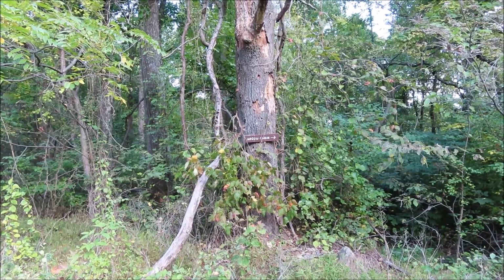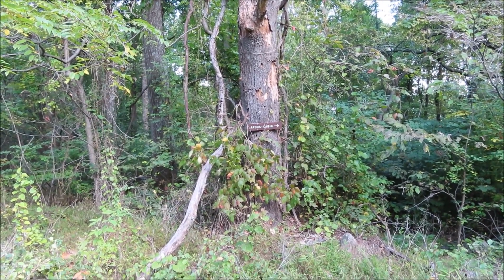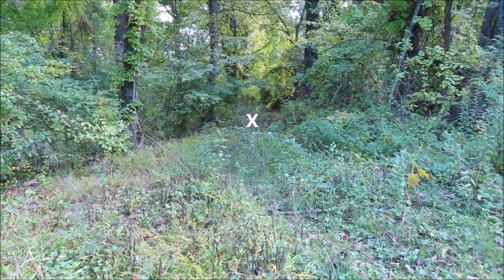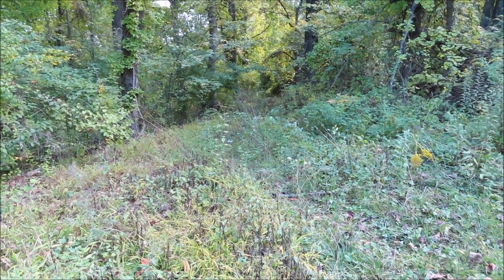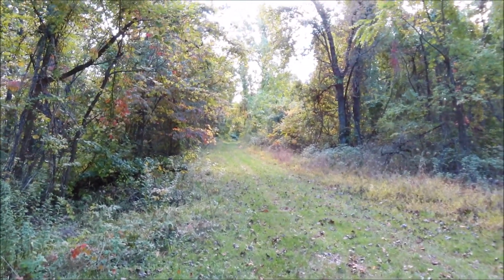Nine-tenths of a mile into my hike, I'm down to 2,250 feet. And this is the turnoff for the second cabin. It's called Argow Cabin. And yeah, from the looks of that, it looks like I'll have to see if I can work my way back through there. Pretty nasty, tick-infested look to it. This is where I came from.